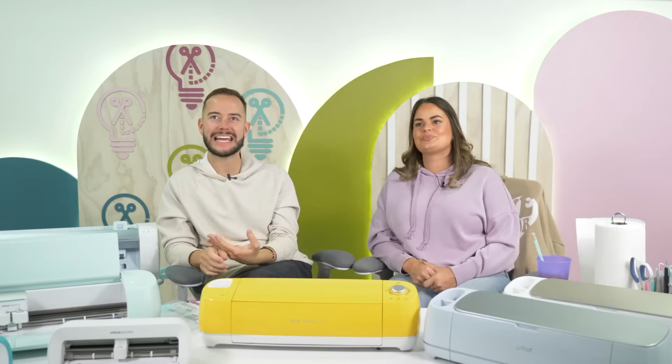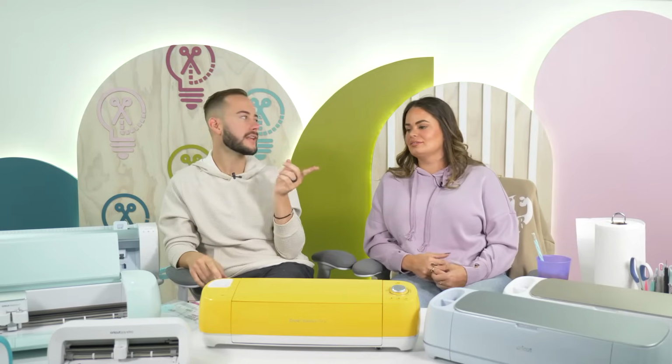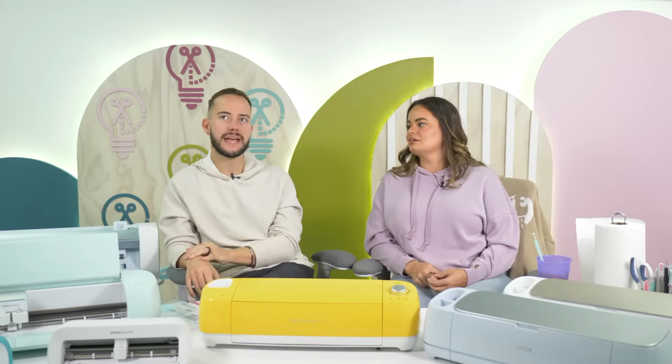Super great. I only use smart materials in my Joy, mostly to make labels. I do think that's a good idea for label making. I love that. Yeah. We're checking some other comments here.